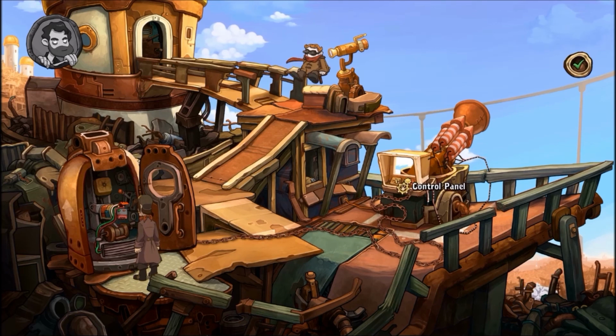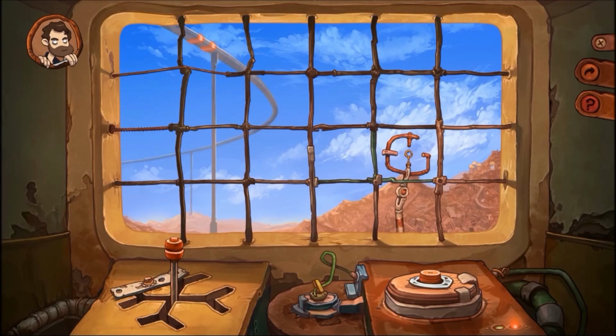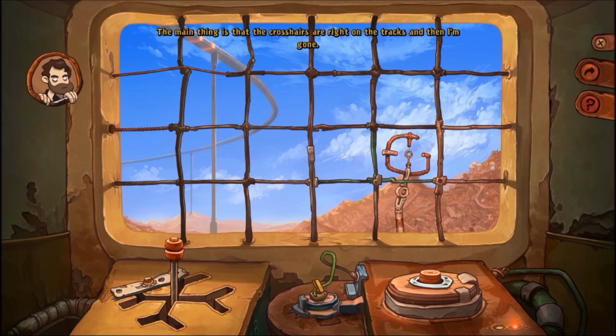Oh dear. There. Too bad the two directions of the control stick are blocked, but who needs those anyway? The main thing is that the crosshairs are right on the tracks. And then I'm gone. This'll be a walk in the park.